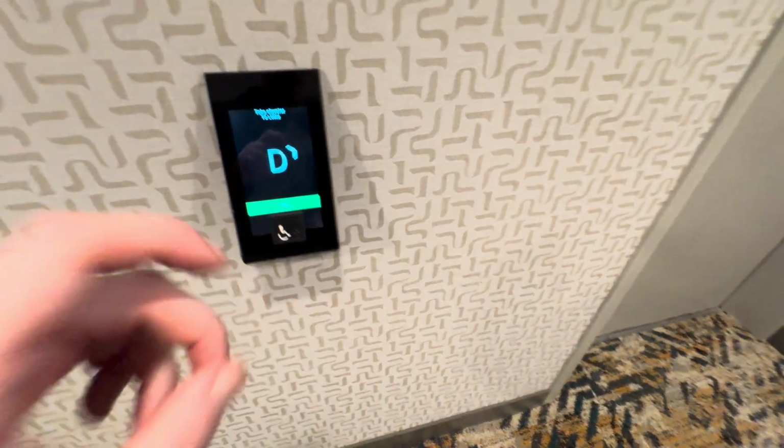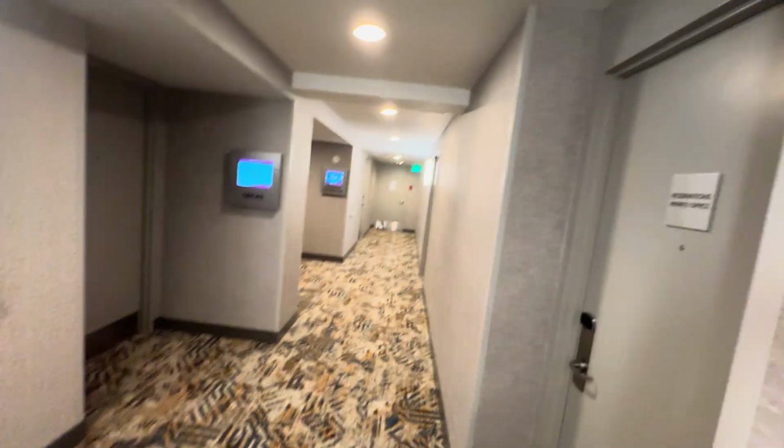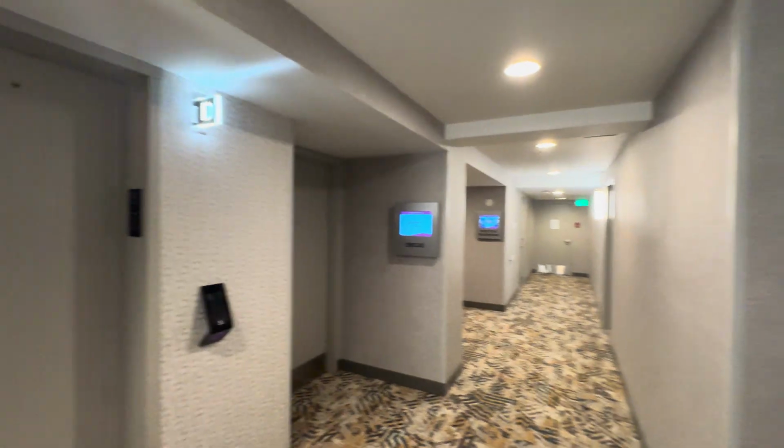Car D. Car D. Over there are the ballrooms.